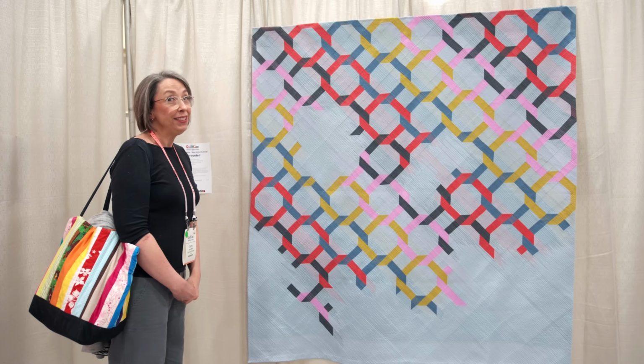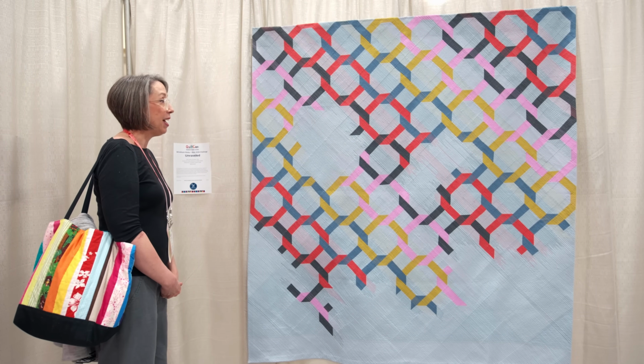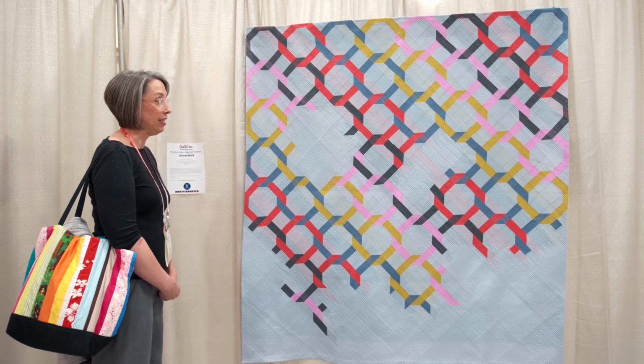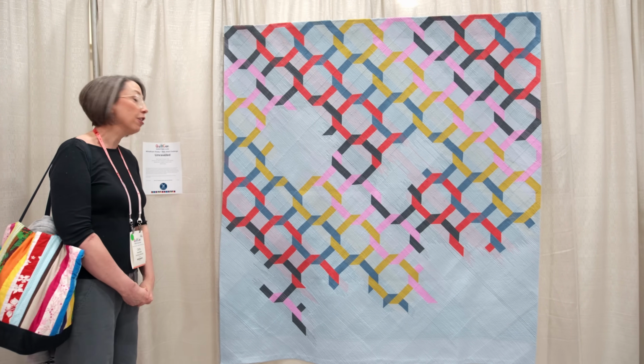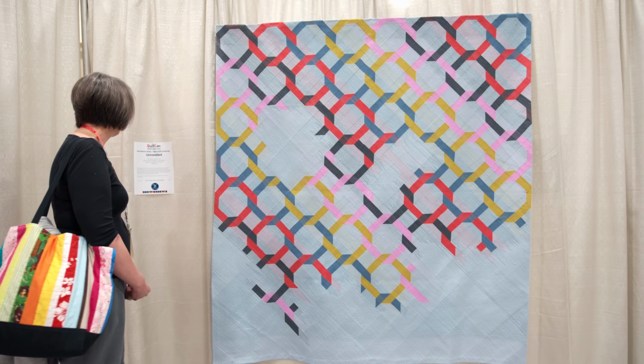This is Unraveled by Susan Slesser Clay. I love this just at first blush. I just thought it's so interesting. She said, my inspiration for this quilt is the current state of our country. It seems that the very fiber of our country is unraveling.